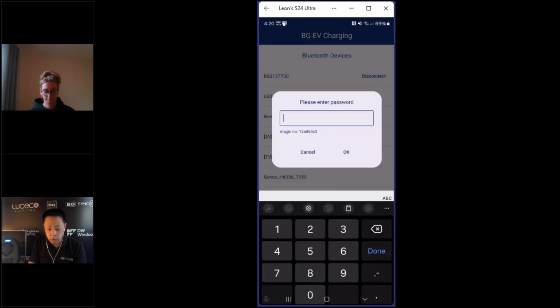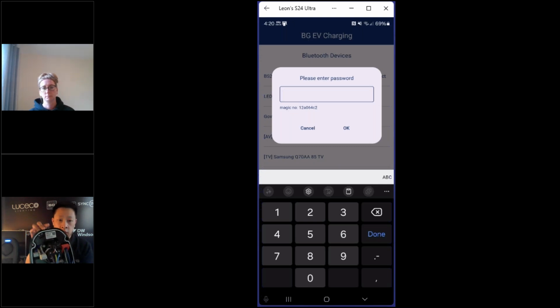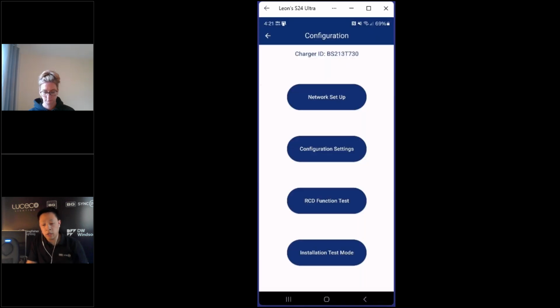Now, the password is found in three different places. It's found on the piece of paper that's inside the box. It's inside the unit on the sticker, so it's the charger ID and password, and it's also on the box itself. What this does is it allows me to get into the hardware settings for the charger. So let me just put in the password.